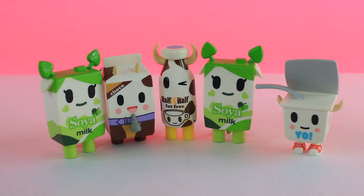Okay, guys. That's all of our Tokidoki Moofia blind box milk cartons, and I'm happy that we got four different ones. I'm kind of sad that we got another Soya, but hey, what can you do? But these are super cool, and I definitely want to buy more of these if I can get my hands on them. It's kind of hard because they're all sold out everywhere.